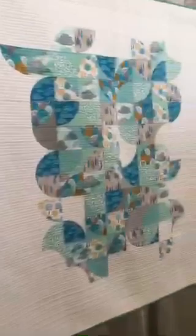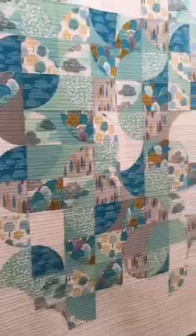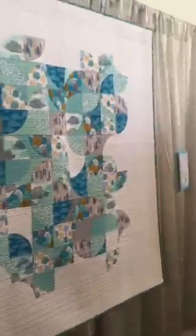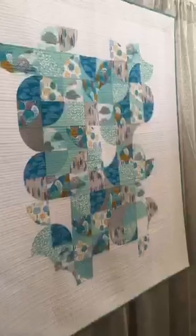The Path in the Clouds by Dawn Goldstab. She's in the Austin Modern Quilt Guild, which is where I live, so I'm proud to have another Austin MQG member in the show. She's actually got a few quilts in the show. And this is another great one that has the border on it, but it kind of incorporates the blocks, and it's not just the traditional border that you would see sewn around.